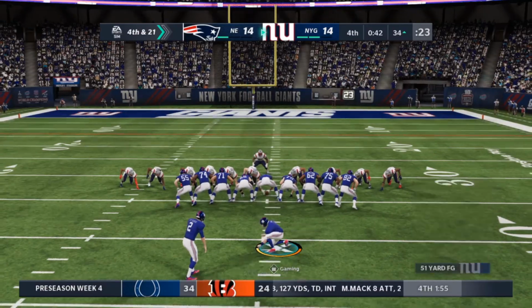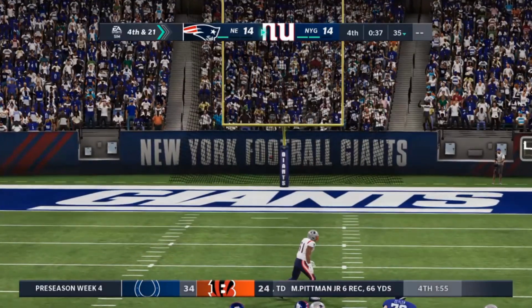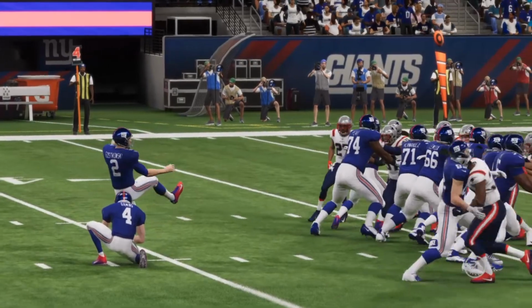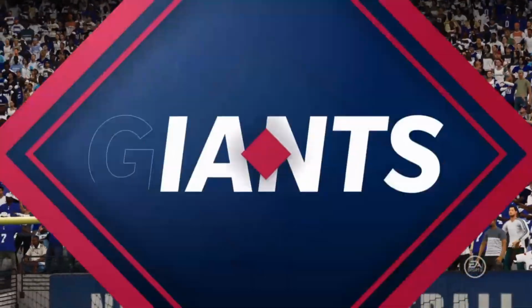This to take the lead here in the final minute. And this one looks good. It is good. Right down the pipe. And the sideline celebrates as they have taken the lead in the final minute. Patriots 14.